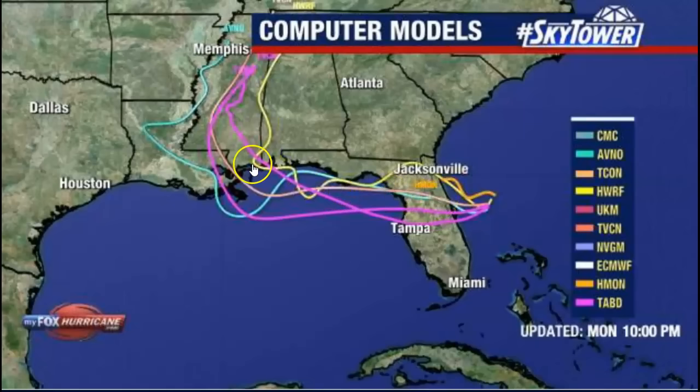And we've got 1, 2, 3, 4 models, 5 if you count this one coming into Louisiana and coming back around into Mississippi around Vicksburg. All of these models show it coming into our state here in Mississippi. A couple of these are very close to our home.